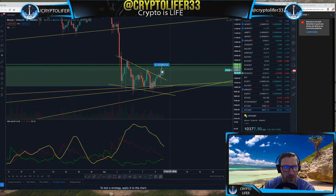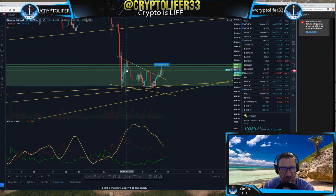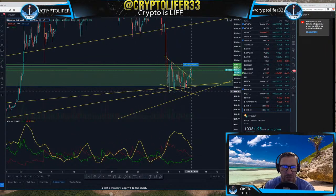Now hitting this level of resistance here that you can see. So strong resistance at 10,377. We hit it here. We kind of hit it in this region here. So it's kind of a range area, 10,370 to 10,400 area. But remember, 10,400 is a big area, right? It's something that we all watch.